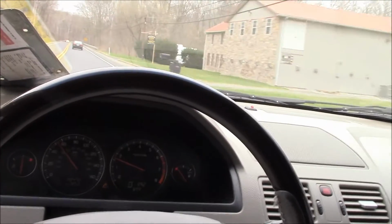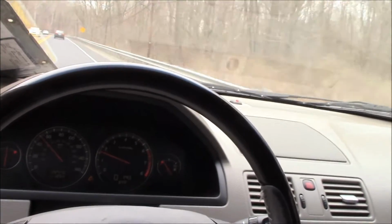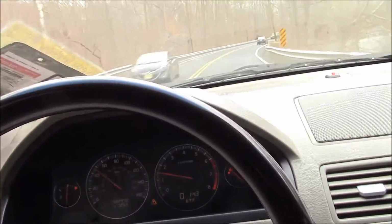There is some road noise I can hear off of the tires, which is to be expected when the tires are almost gone. So, believe me, I don't want to keep harping on negative things, because that's not a real good way to sell a car. But I just don't have the heart to, you know, not mention certain things.